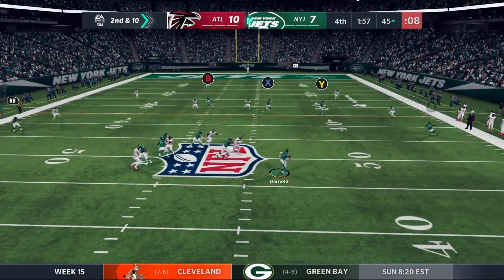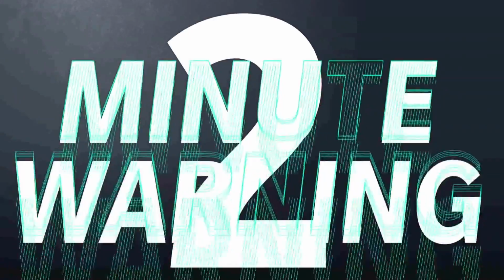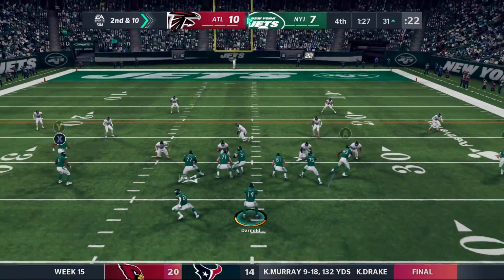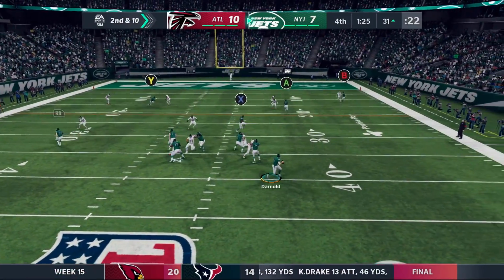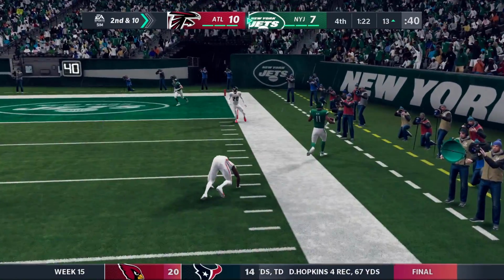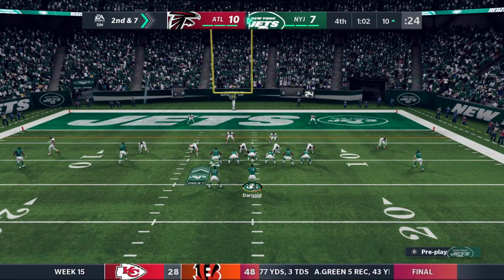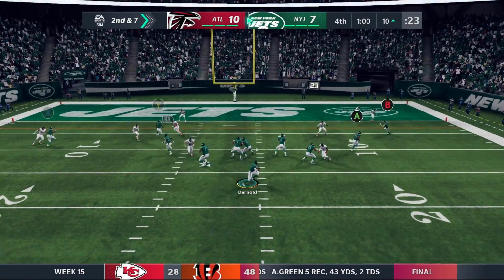So here is Darnold now with 2 minutes left, trying to put together a game-winning drive. He gets a block on the right side and gets pushed out of bounds. That brings it to the 31. So here is Darnold now, a quick throw to the right side. It's Mims. He's got speed, and he actually beats a runner to the edge, but he steps out of bounds at the 13. We bring it to a 2nd and 7.